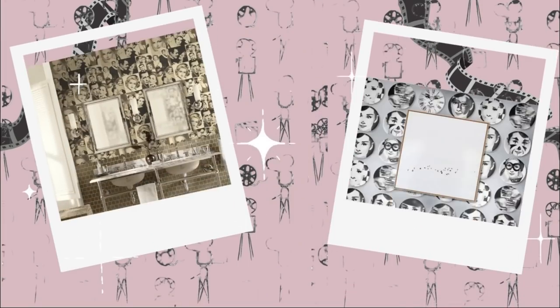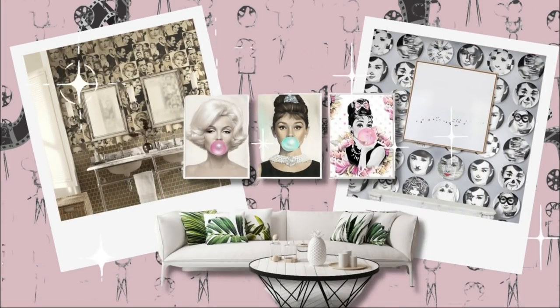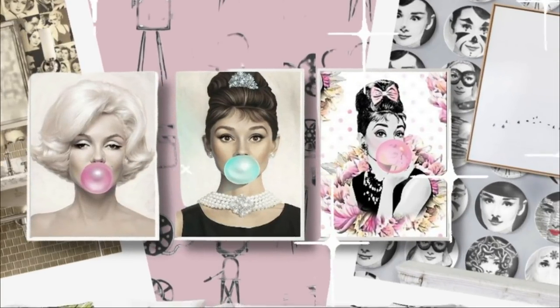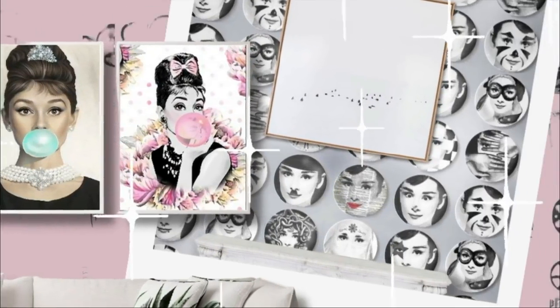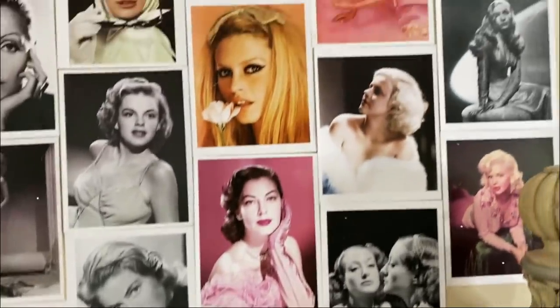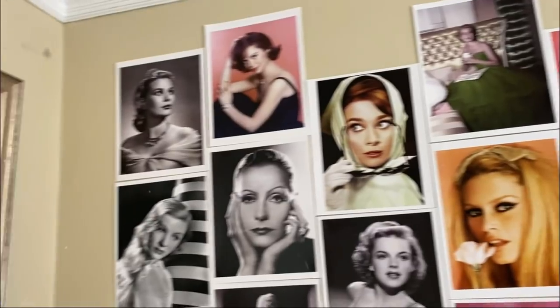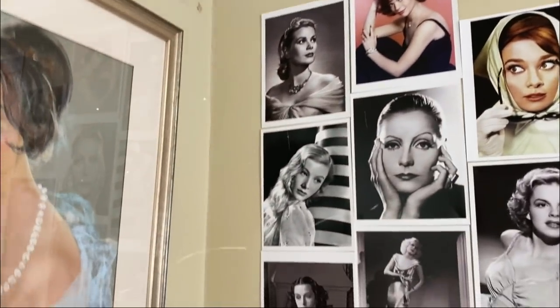And tip number six is hang old Hollywood portraits. Before, I used to always print out different portraits for all my videos, and I would find these images online and just print them out at Staples on a nice cardstock paper. They were really high quality, and I had so many of them, and I've been wanting to find a place to display them.